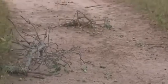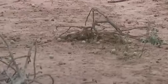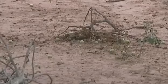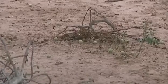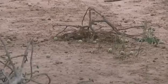Quite interestingly, I was watching the female impala have a look through, and she was sniffing around, and there were a few really nice full marula fruits there, but she wasn't interested in those. She was actually going for the ones that had already been opened slightly, and she was licking the inside of the skin, which I found quite interesting.